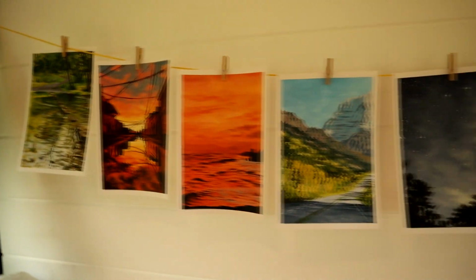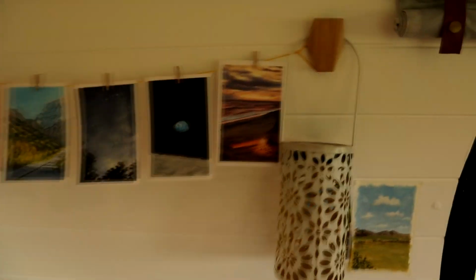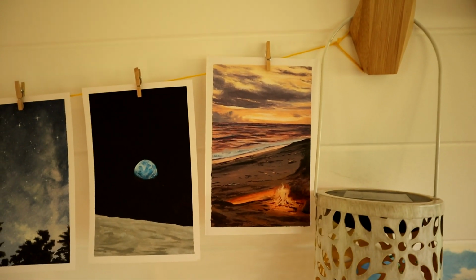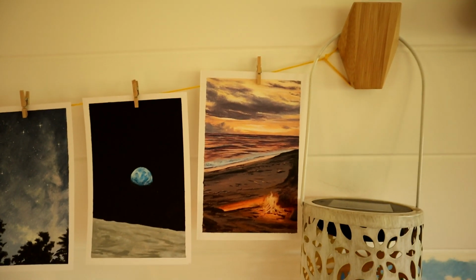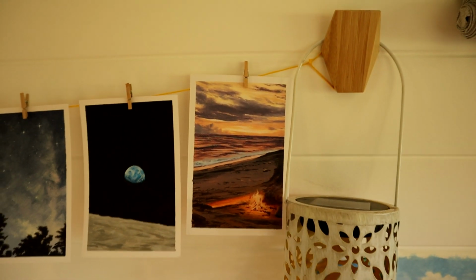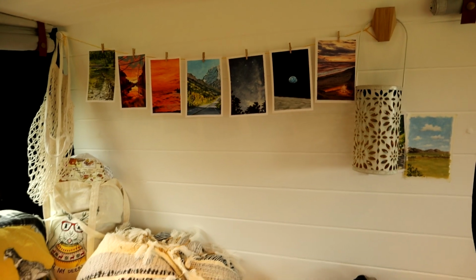Hopefully I will add more artwork over time, and hopefully actually get to a beach and have a nice campfire on the beach one day. Probably not in the UK because they don't like us having campfires on the beach, but I think you can have barbecues and things, but hopefully one day I can have a fire on the beach, which would be lovely.